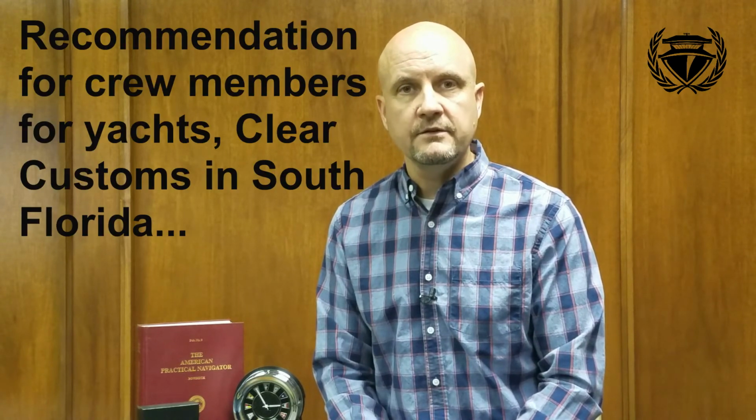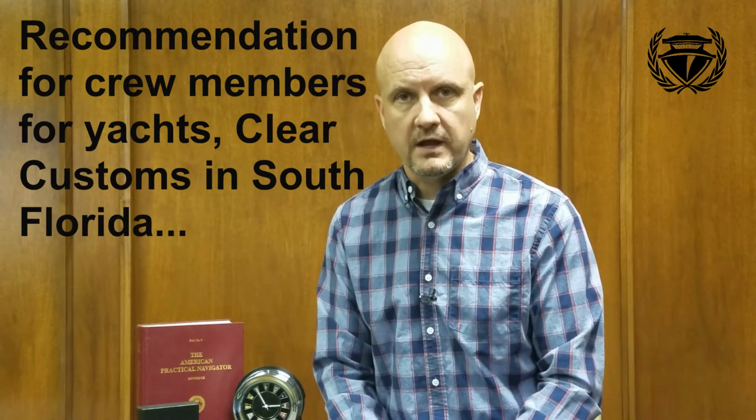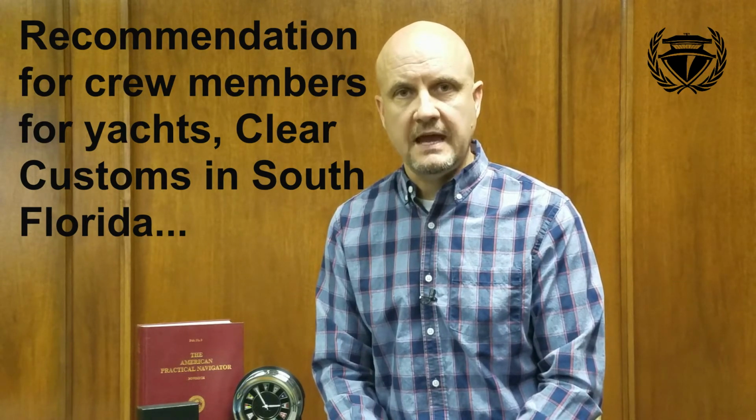When yacht crew members are in the United States, the other recommendation that I always make is if you're entering by air, to always enter into the airports in South Florida. Customs and Border Protection at the airports in South Florida deal with large yacht crew members more than most Customs and Border Protection officers in other parts of the United States.